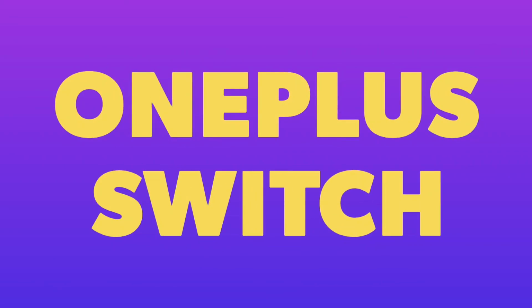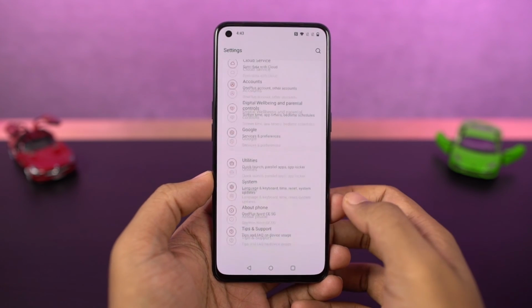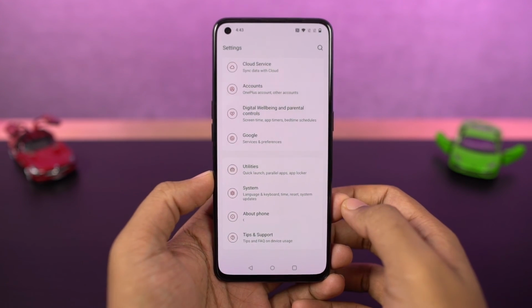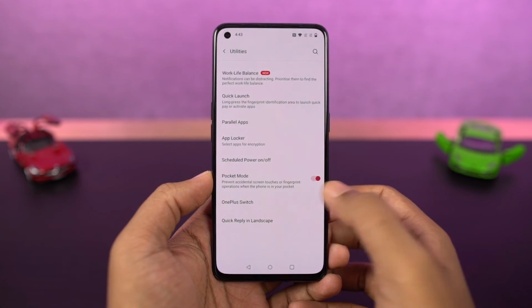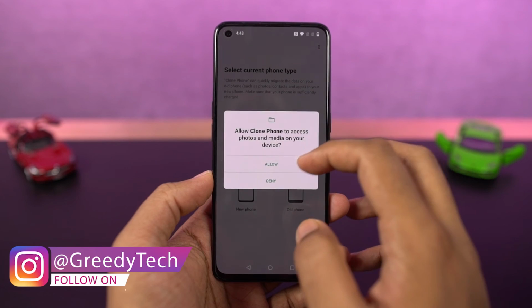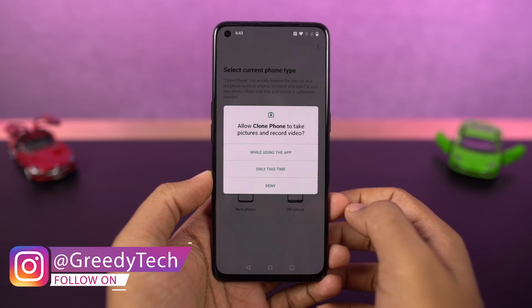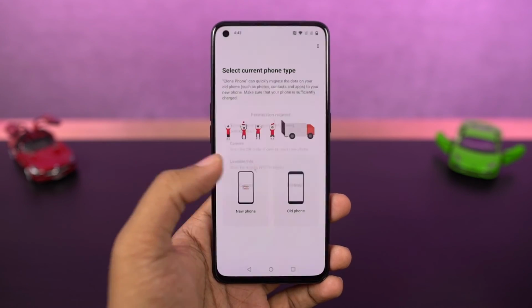Next, we have OnePlus Switch. Now, this feature or an application will allow you to move all your information from your previous phone to your brand new OnePlus phone. You can transfer all your contacts, messages, photos, videos, and audio files. And if it's an Android phone, you can even transfer your applications. Using this application, you can also create a backup copy of all your data.